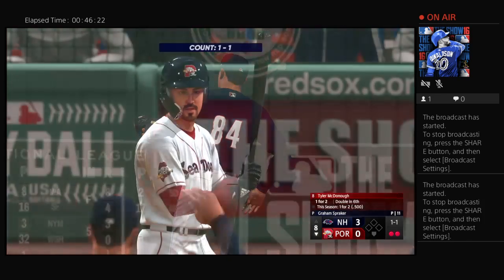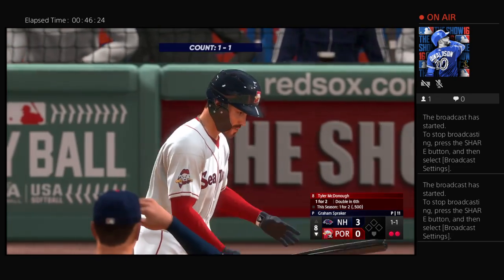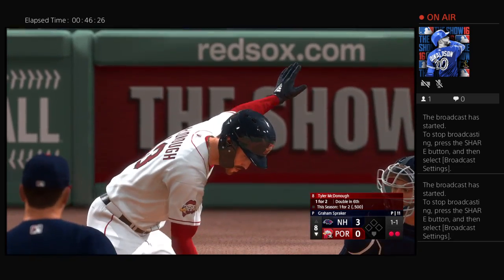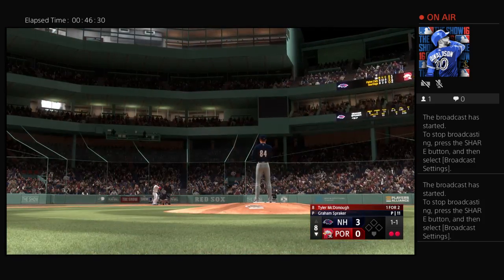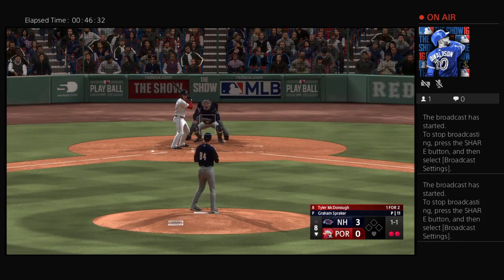McDonough. 2 outs, bases empty. Now it's the switch hitting outfielder, Tyler McDonough. And a pitch.